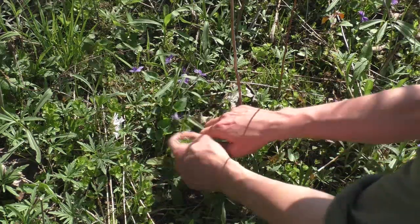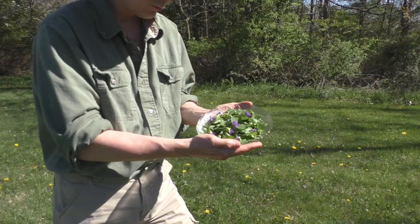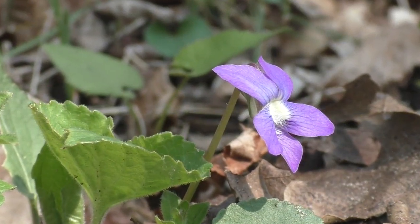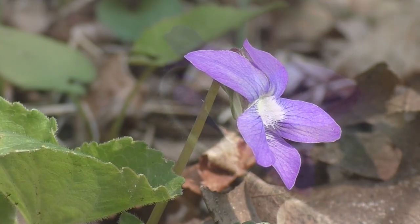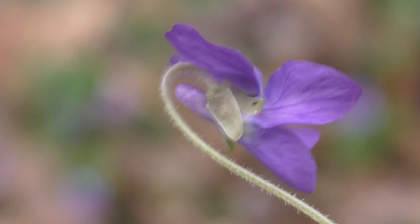In my opinion, the common blue violet is an excellent choice. It's well documented, and its leaves and flowers make a fine addition to salads. As for identifying violets, that's a little bit complicated to explain in just a few sentences, so we won't be getting into that. But I will say that their flowers are fairly distinctive, and those flowers are usually white, yellow, or, as you may have guessed, violet.